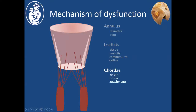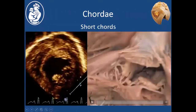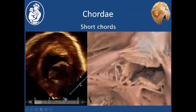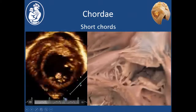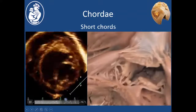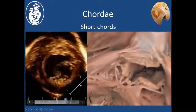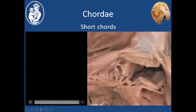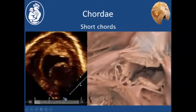Then if we go down to the cord level, the length of the cords can be important, fusion and matting of the cords, fusion together, and then attachments where the cords actually attach. So here's an example of a patient with mitral regurgitation because of short tethering cords. If you look down here near the posteromedial muscle, you can see that there are cords here running from this posterior leaflet back to the free wall. And these keep this part of the leaflet from moving out toward the medial leaflet. And so we have a large regurgitant orifice back here in the area of the posteromedial commissure.